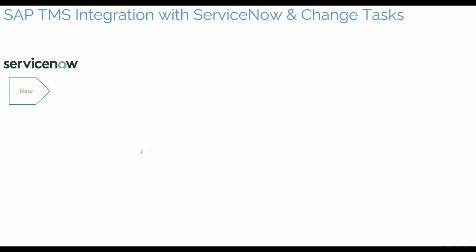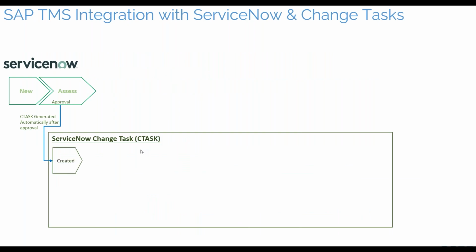In addition to that, we also support change tasks. Here's a simple way: if you are using change tasks in ServiceNow, we could integrate the STMS directly with your ServiceNow change tasks, where you have one or a couple of change tasks, in order for you to completely utilize the STMS under this change task.